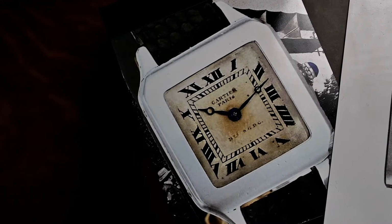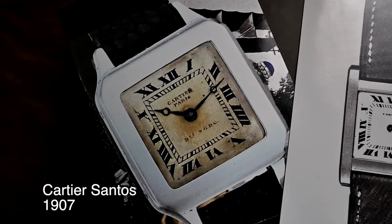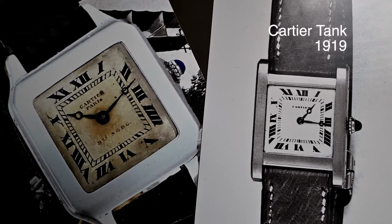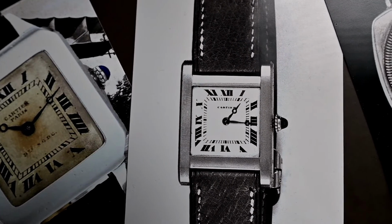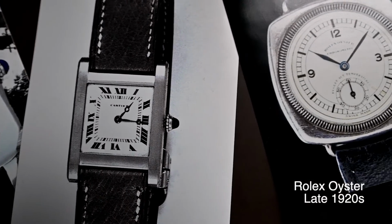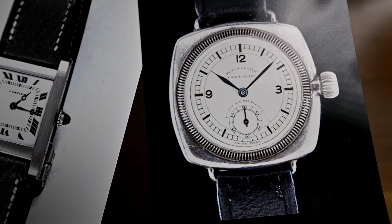The Cartier Santos, regarded today as the first series-produced wristwatch for men, arrived in 1907 in a quadrilateral case, as did the Cartier Tank of 1917. Early Rolex Oyster watches of the late 1920s were octagonal and cushion in shape. Jaeger-LeCoultre's two-sided Reverso, patented in 1931, was rectangular.